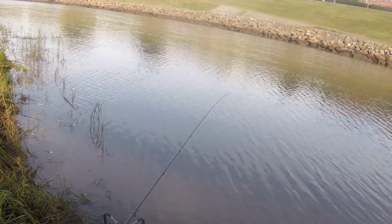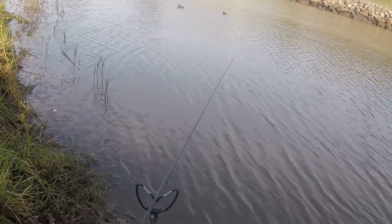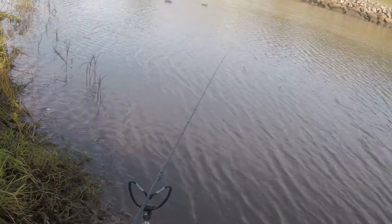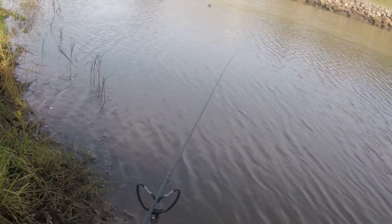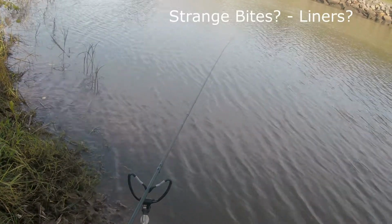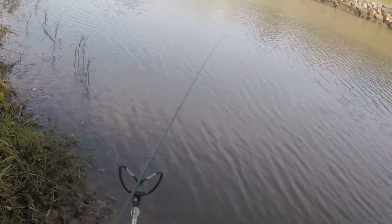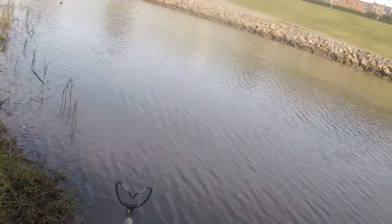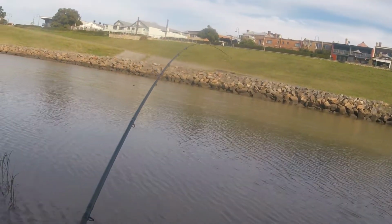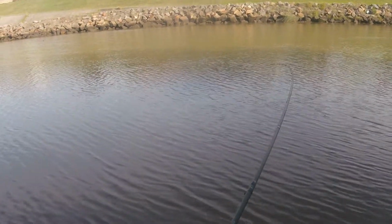Right, let's see if the prawns will produce again. Got something. Got some power too. There we go. At least this one's fighting halfway back instead of just under my feet. Must have more energy than the others.